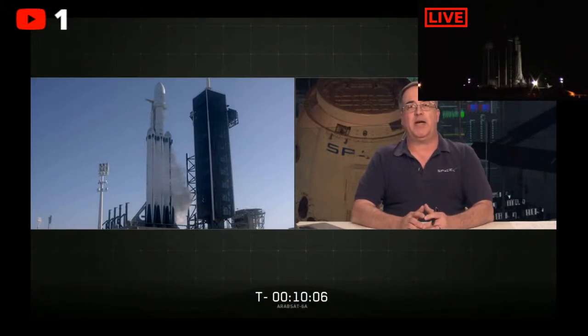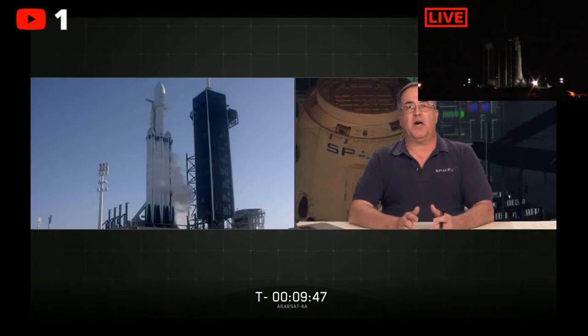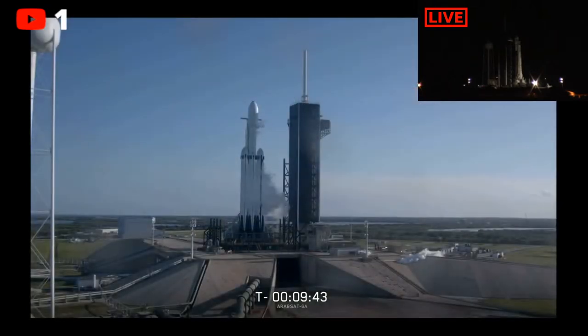vertical on the pad. The pad deck was cleared at about T-minus 8 hours to begin today's hazardous operations. Just before we began the webcast, the SpaceX launch director polled the 9 members of the launch team and got a go for both propellant loading and for launch. Now we're currently loading propellant on all 3 first stage boosters and the second stage.